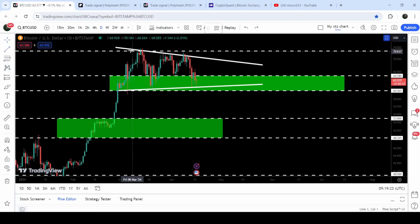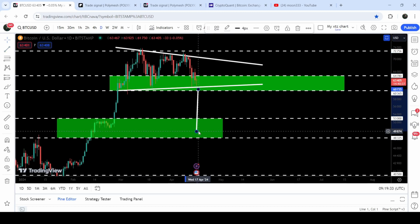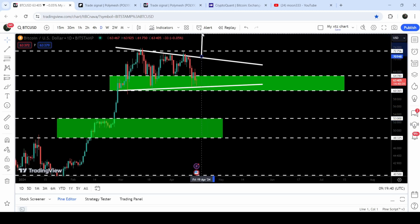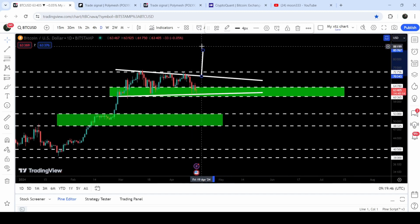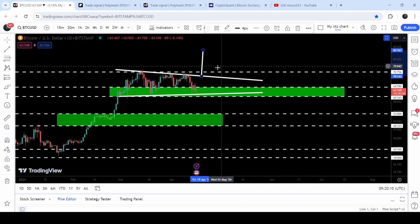Now, if we take a look at the target in case of breaking down this triangle, the target to the downside will be here, approximately at $49,800 inside this support zone. And in case of breaking out of this triangle, the next target to the upside will be approximately at $85,700. In that case, the price will also break out of this very long-term, very strong resistance. You can see that for the past several days, it has been struggling at this very strong resistance. We got stable rejections here at $72,756. This resistance will be flipped into very strong support, and this rally to the upside, or bull run, will continue for the long term.